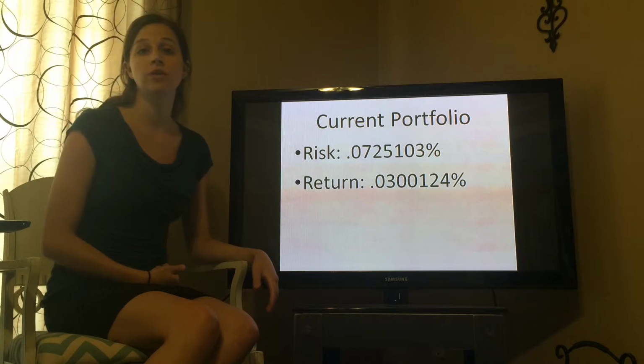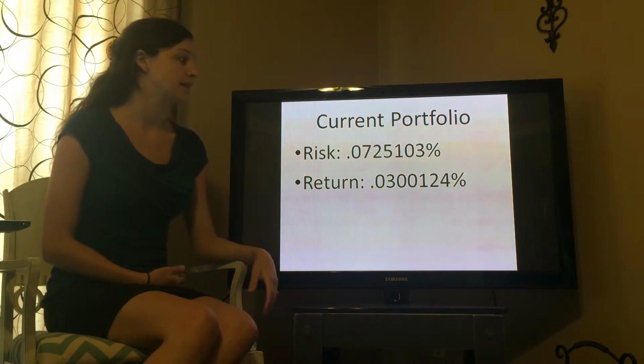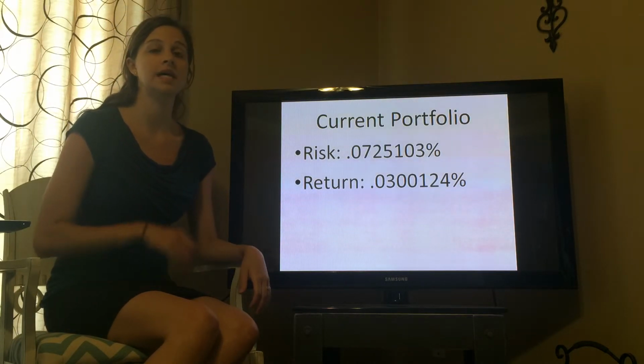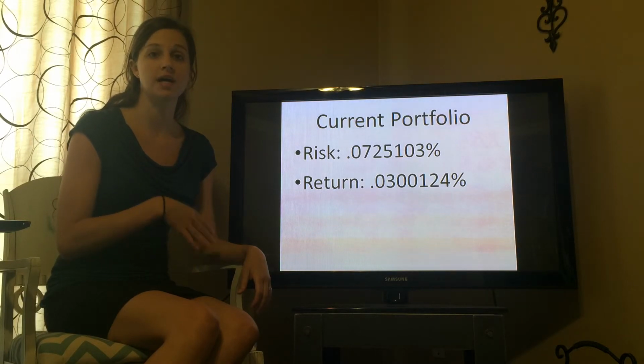So for the current portfolio before any reweighting was done, the risk was 0.0725103% and the return was 0.0300125%. And again, like I said, the way I reweighted it was I took the companies that were on the efficient frontier, I more heavily weighted them and didn't weight the companies that weren't on the efficient frontier as much.